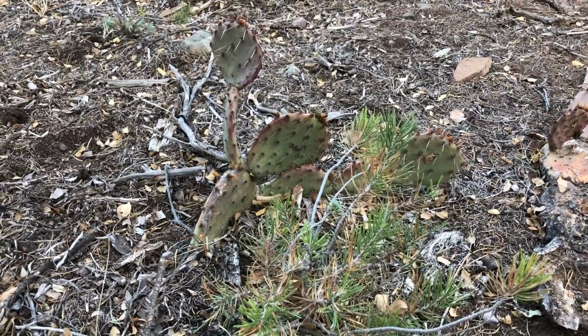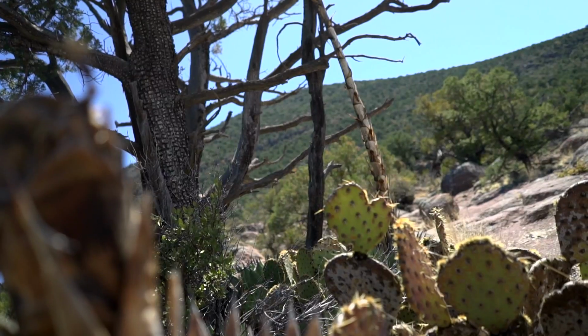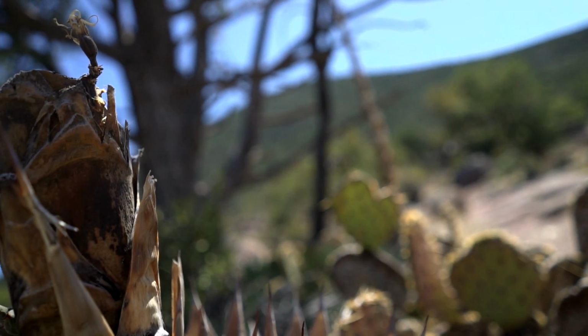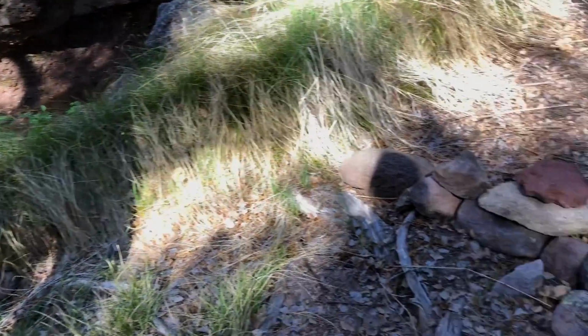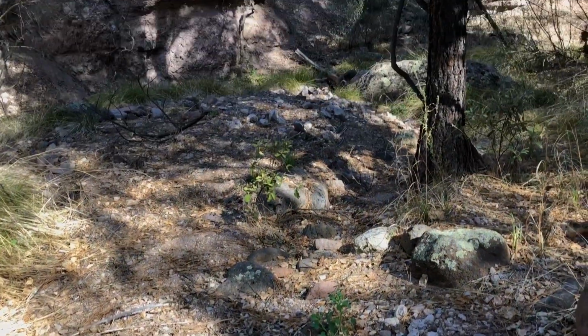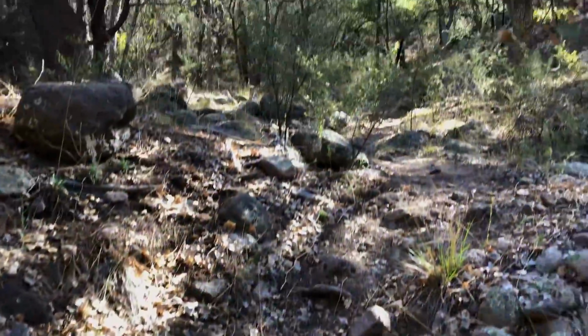Cactus next to pine. It's like, don't forget, you're still in the desert. You're just getting a treat, a little haven while you're in the desert. But don't forget me, I'm here. Trail goes here. And you might think that it continues on there, but then you see, boop, a rock wall. So you don't go that way. You continue going this way.